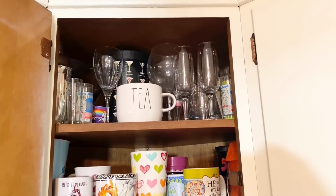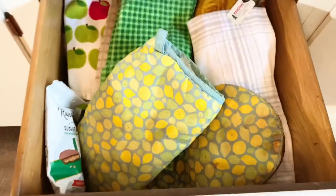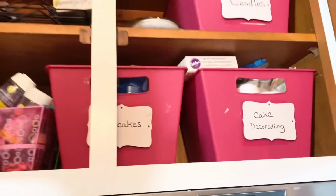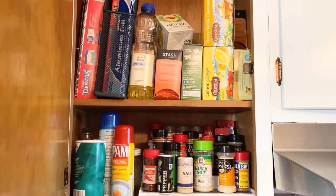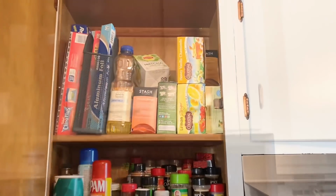And what we can do is we can pull out the mugs and the cups. I can pull out the oven mitts and the towels and take everything out KonMari style. That way I can see what I have. Because in this cabinet up here is my baking stuff, but I haven't gone through it in 2 years. Next is my spices and all of my tea that I drink every morning.